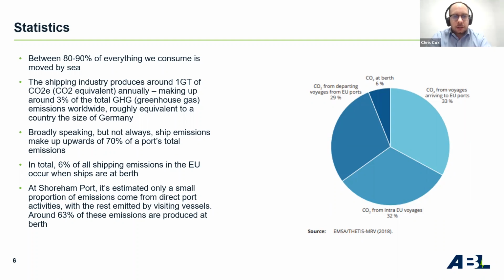Now, broadly speaking, but not always, ship emissions make upwards of 70% of a port's total emissions. This might be different if a port is heavily involved in industry on the site. And of those emissions, around 6% of all shipping emissions in the EU occur just while ships are at berth. And at Shoreham Port, it's estimated only a small proportion of their emissions come from direct port activities, with the rest emitted by visiting vessels. And around 63% of those emissions are produced at berth.